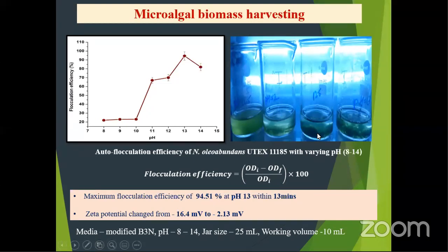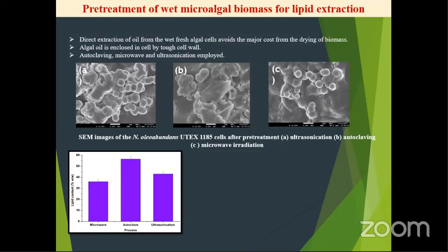We can see that flock formation was there in this beaker, and the zeta potential changed from 16.4 millivolt to minus 2.13 millivolt. As the zeta potential tends to zero value, flock formation and agglomeration occur for the microalgal cells due to van der Waals interaction forces. So after the harvesting, the supernatant was discarded and the wet biomass was taken, and microalgal lipid is intracellular in nature, and the microalgal cell wall is very rigid.